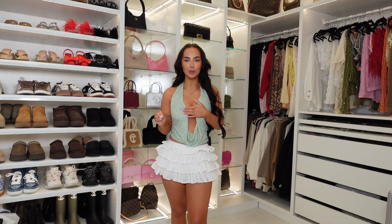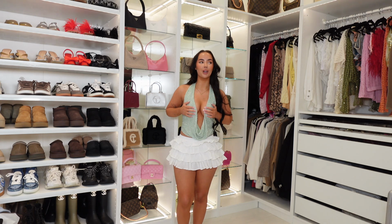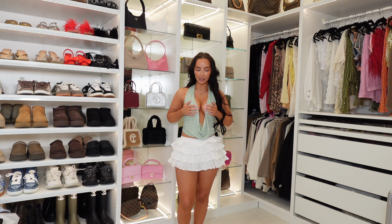This with some cowboy boots. It looks so good, but this is giving IB for vibes. I feel like the girlies are going to be so obsessed with this top. Again, I think they have this in more colours.